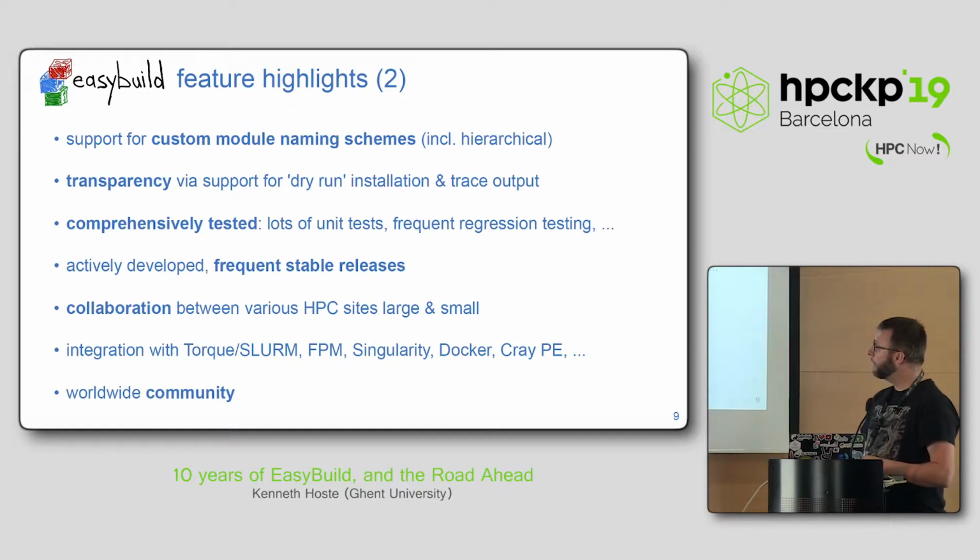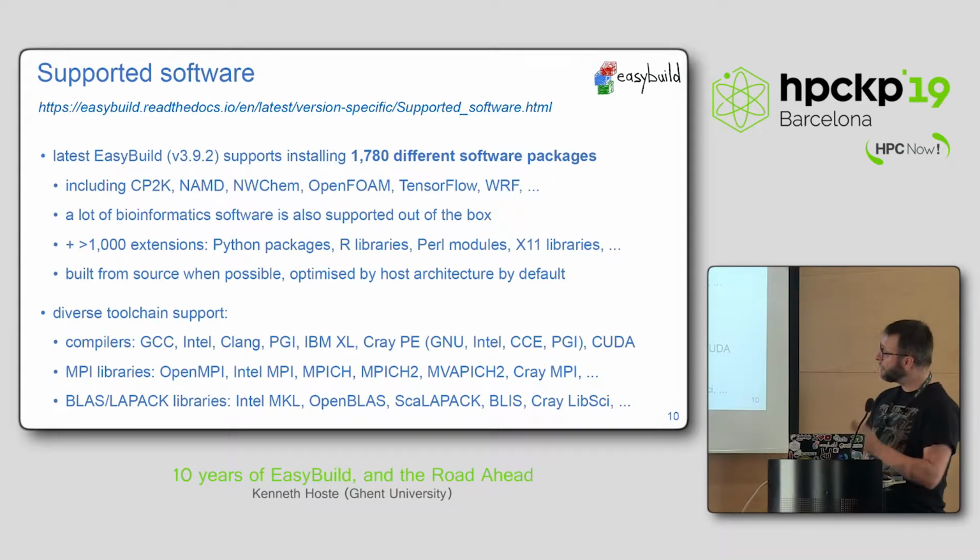Supported software, this number is a bit lower than what Spack has, but you have to basically add the 1,000+ extensions we have as well. Python packages and R libraries are done a little bit differently compared to Spack, but I would say overall it's pretty much on par between both projects. About 3,000 different software packages supported in both. It's pretty close. A whole range of compilers, MPI, and BLAS, LAPACK. I won't spend too much time on that.